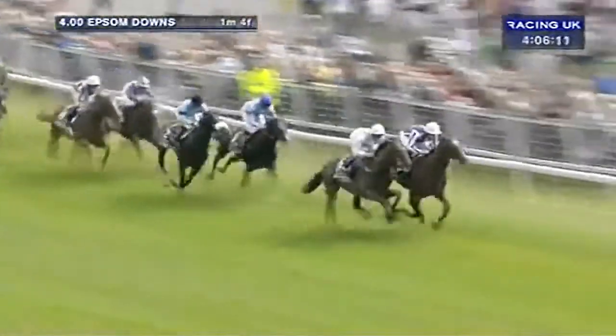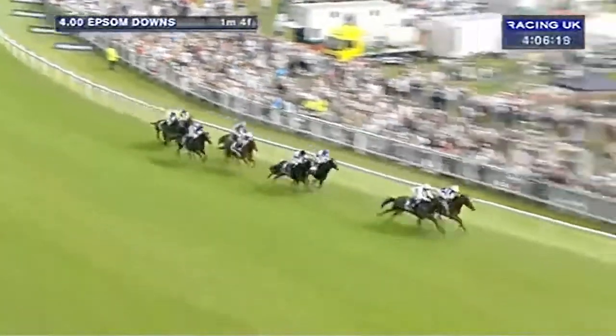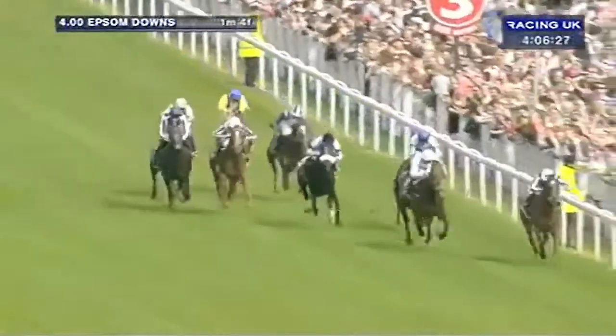Tattenham Corner, and Thoughtworthy moves through to press Astrology, and these two quicken off the front end. In third place, Bonfire with Rugged Cross. Camelot moving through into about 5th place, but still has 6 lengths to find on these dueling leaders. Astrology, white cap, the white colours of Thoughtworthy. Then in third place, Rugged Cross.